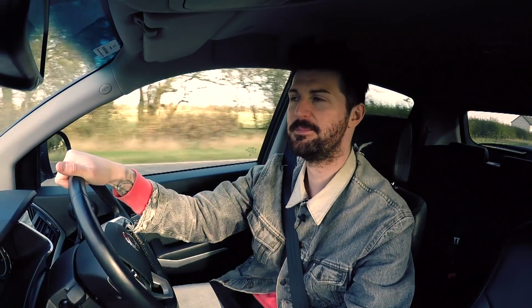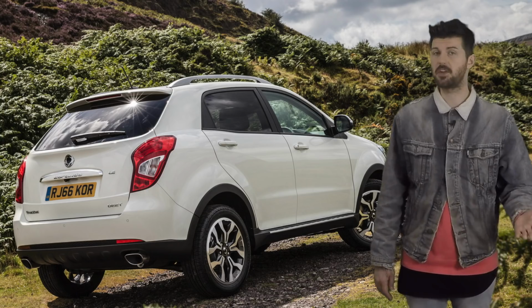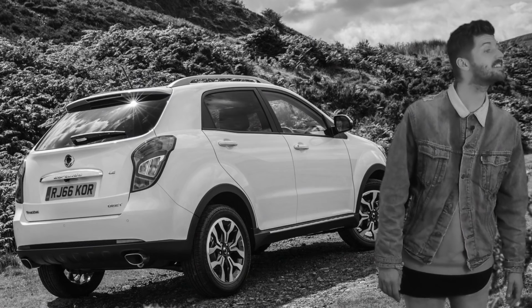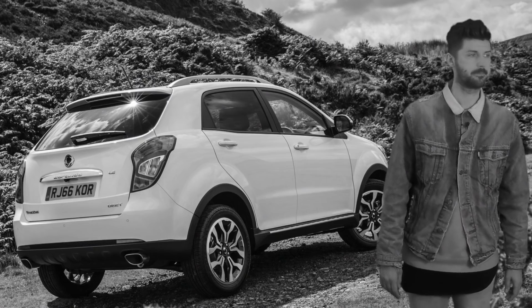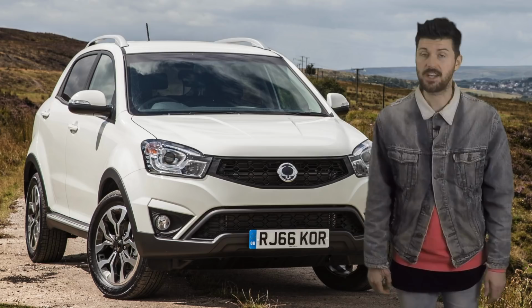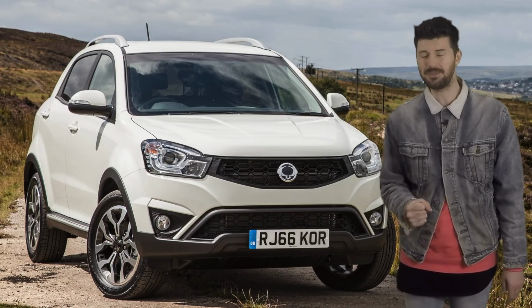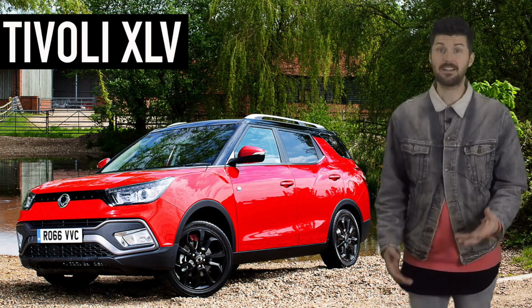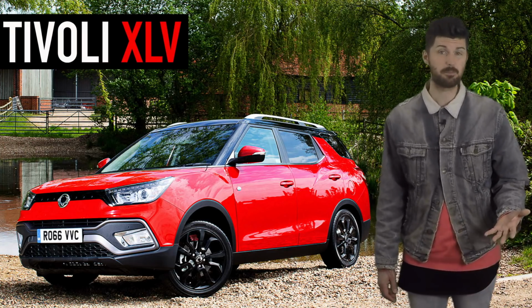I mean, this Korando here not only won that Tow Car of the Year award, it's also 2012's SUV of the Year in Macedonia. According to Wikipedia anyway, which means it's definitely a fact. Still, the point stands that Ssangyong might have... What's that? Oh, it's a silent S. Okay, sorry. The point is that Ssangyong might have a background in bum-clenchingly ugly cars, but it's now catching up. I mean, its latest crossover, the Tivoli, is actually pretty good.